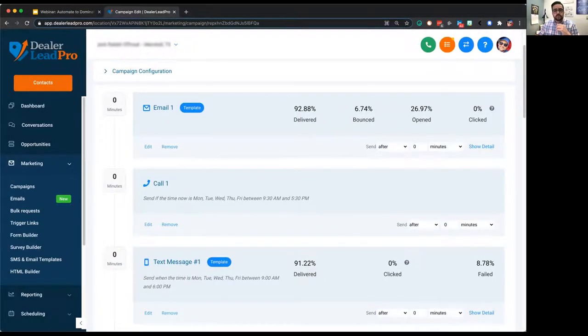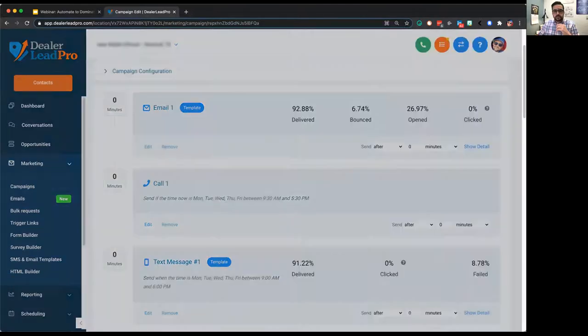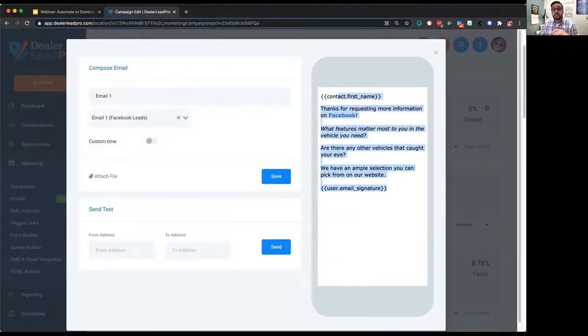So here in Dealer Lead Pro, we generate an email, right? Which could look a little bit something like this. It's very simplistic, okay? So don't overthink it. In reality, what we want here is to get them to respond. Because remember, a lot of people put in their information and then they get busy or they got distracted or they got sidetracked, whatever the case may be. So we want to keep them engaged.